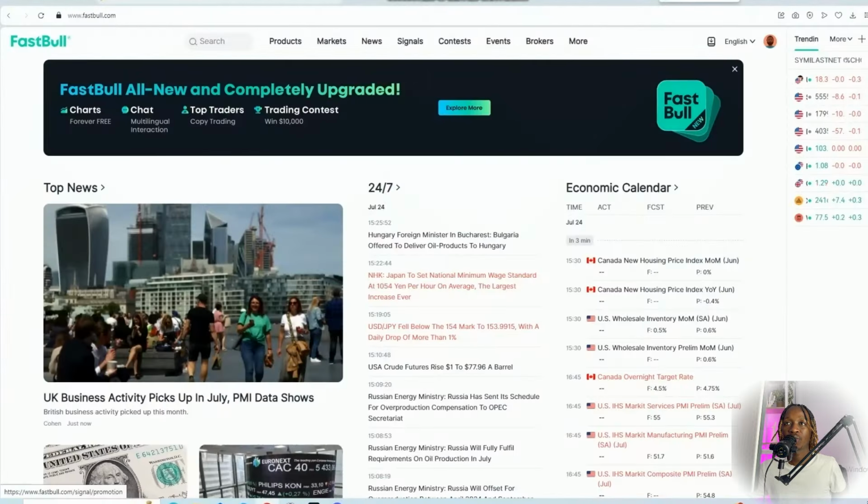So I've been using Fastbull for a while now, guys, and something very interesting caught my eye, and I had to share it with you guys, right? So here it says Fastbull, all new and completely upgraded features, right? So Fastbull has upgraded its features.